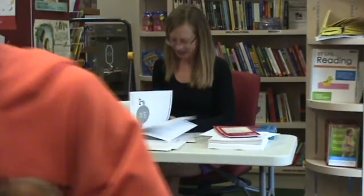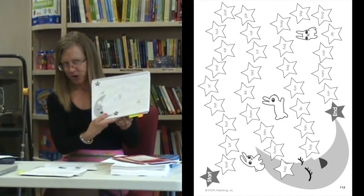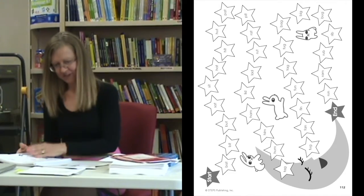So you teach them short U. They're reading more and more stories. They're working their way through the Bob book set. They're working their way through this set. Then there's a game where you practice the sounds, the A, I, and U sounds.